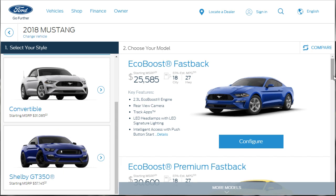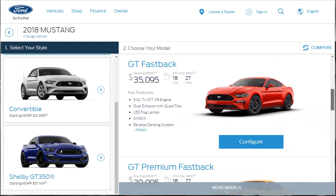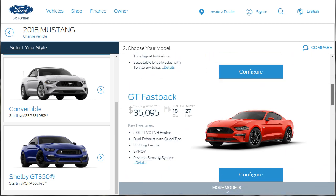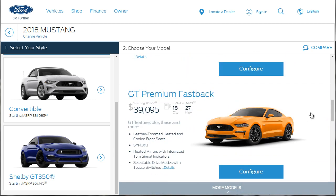But then over here, you've got your models: the EcoBoost, EcoBoost Premium, the Fastback, the GT Fastback and the GT Premium Fastback. For this build, we're going to go with the GT Premium Fastback. Why? Because I really like leather seats, and if that's what it takes to get into leather seats, then that's what we're going to do. So we'll go ahead and do the GT Premium Fastback.